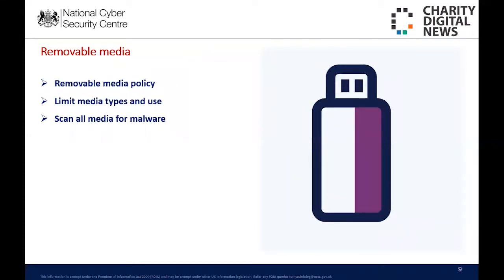The next section is around removable media. Now, a lot of organizations, and we're seeing it increasingly in the charity sector, are moving to the cloud. Now, this moving to the cloud obviously reduces the need to use removable media at all, because you don't need USB drives or portable hard drives or anything like that, because a lot of the time it can just be put onto the cloud system and you can access it wherever you are and whenever you need it, whether that's working from home, out and about doing presentations, talking to supporters. It's there when you need it.